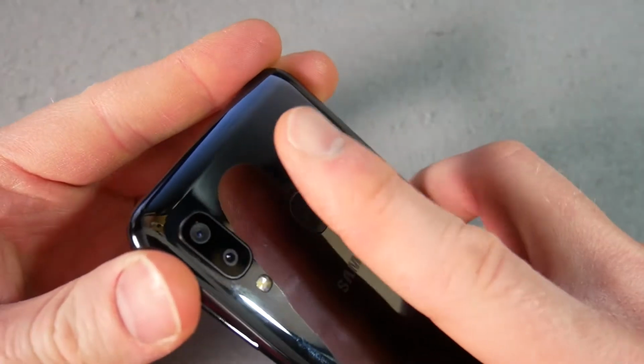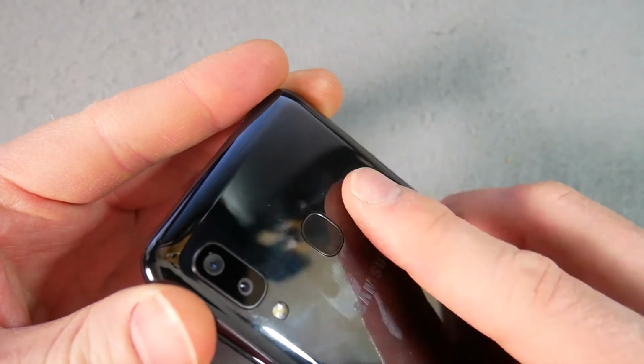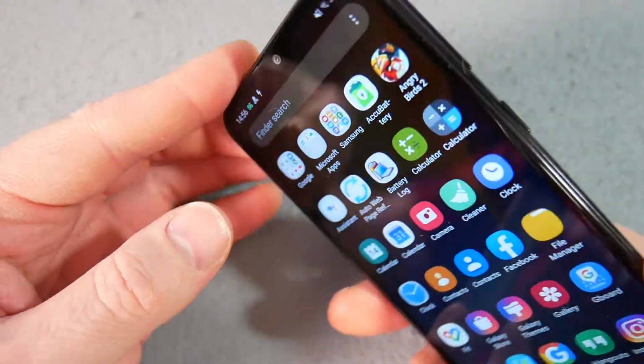I quite like as well, in scanning your finger, it's one of the old swipe down ones rather than tapping lots of times, which basically meant that it was a lot quicker to register fingers. I don't know why more don't do that. I don't know if that's not as good a way of doing it, I'm not sure.